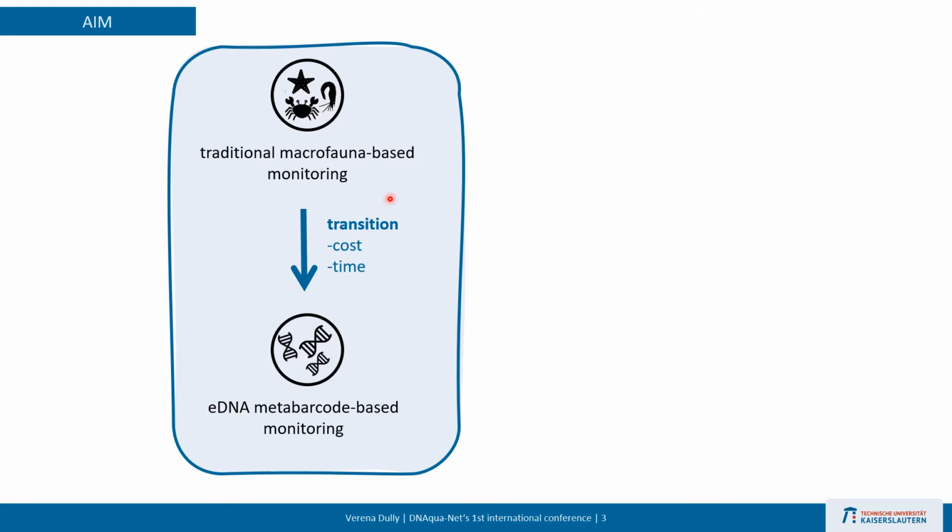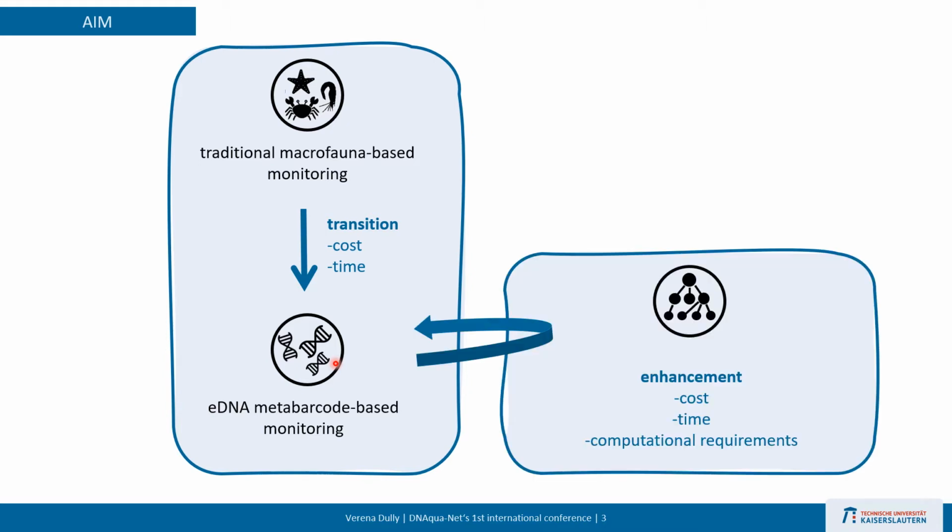The transition from traditional macrofauna-based monitoring towards eDNA metabarcoding-based monitoring is fortunately in progress, as it can save lots of money and time. The basic idea is that the eDNA of the microbial community can mirror the occurrence of traditional bioindicators. In recent studies, this eDNA was sequenced to full extent, which results in very large datasets. In our study, we focused on those datasets for environmental impact assessments.